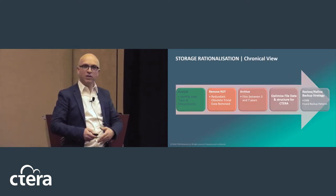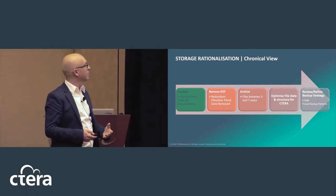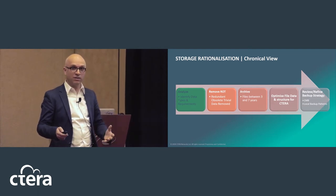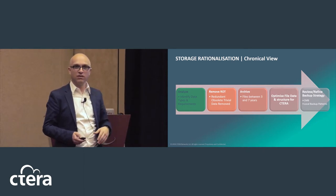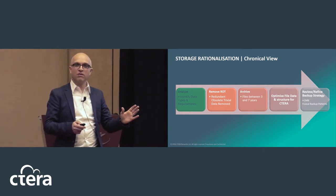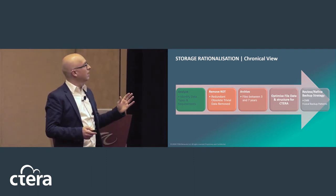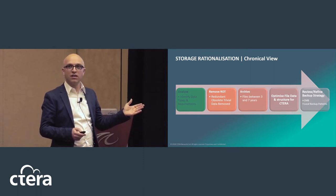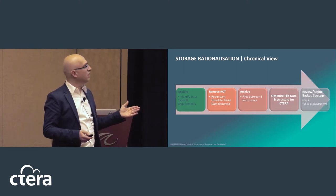So before we get on to actually implementing anything, we've got to know what our files are. So analyzing the files, making sure that we understand our usage patterns and so on, which we did. Then we need to remove ROT, which is redundant, obsolete, trivial data. So we need to look at all the stuff that we don't use anymore that we should really get rid of. Then we need to archive some of those files. Anything between 3 and 7 years needs to be archived. Anything before that needs to be removed.